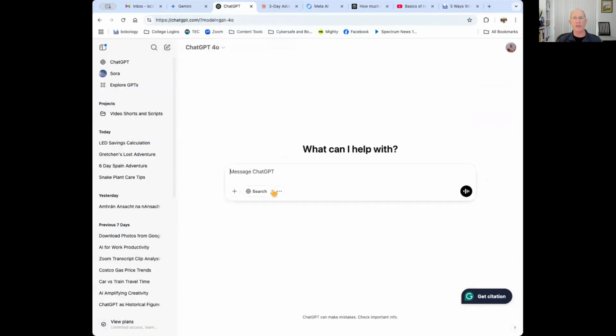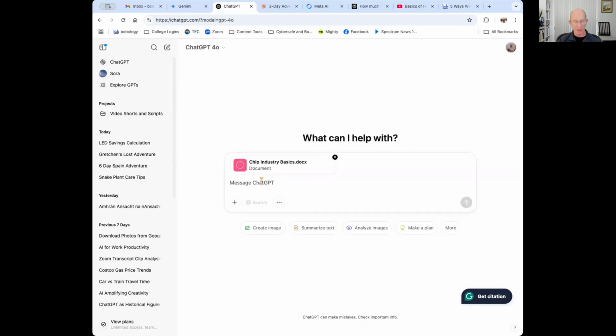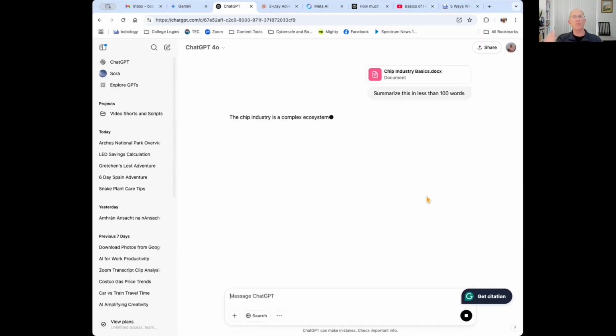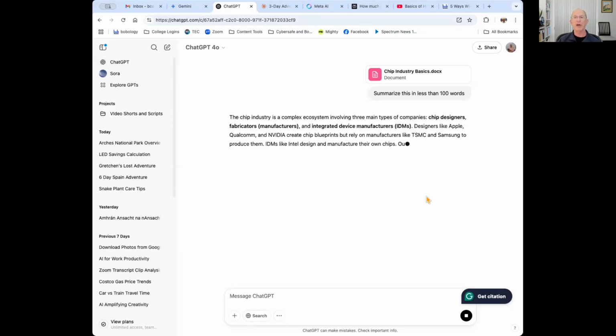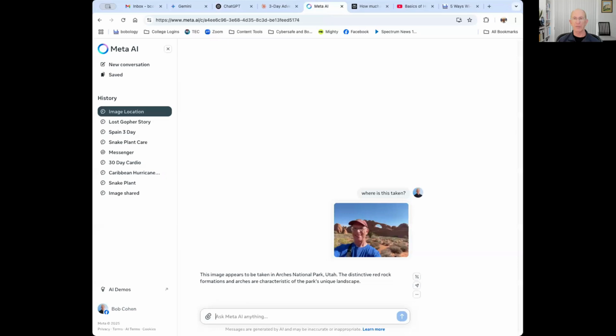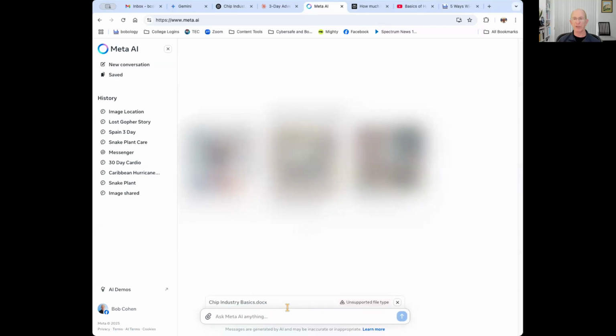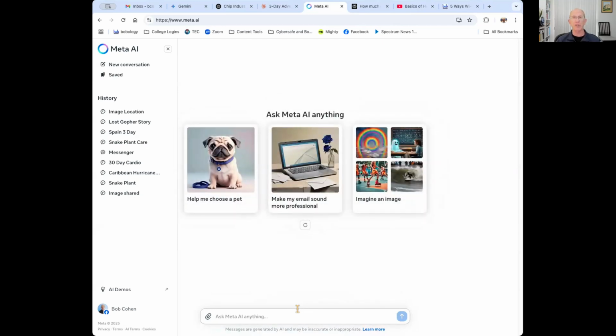Let's go to ChatGPT and I'll drag the article in from my desktop. It says add any file, and I'll ask it to summarize this in less than 100 words. I could actually upload multiple documents and get some information about them, but it's going to create a pretty good summary of this. And if I go to Meta and start a new conversation, I drag the document here and it uploads the file. It says unsupported file type. Interesting. So sometimes you may find that, since this is a Microsoft Word file, it may only support something like a PDF.